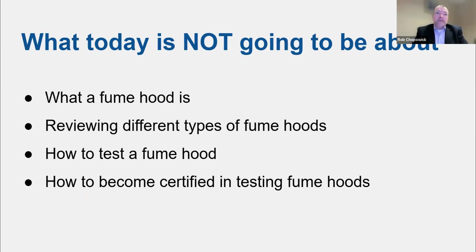Now, what today is not going to be about: it's not going to be what a fume hood is, reviewing different types of fume hoods, how to test a fume hood, or how to become certified in testing fume hoods.